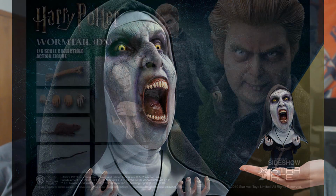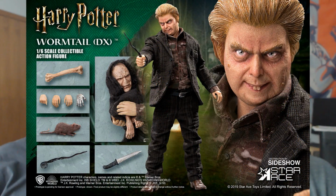And Star Ace also, more of their 6th scale figures, and this is Wormtail. What is that, a baby? No, it's not a baby. It's Voldemort. What's left of Voldemort. He's trying to resurrect him. And this is $228. $228 for Wormtail 6th scale figure.